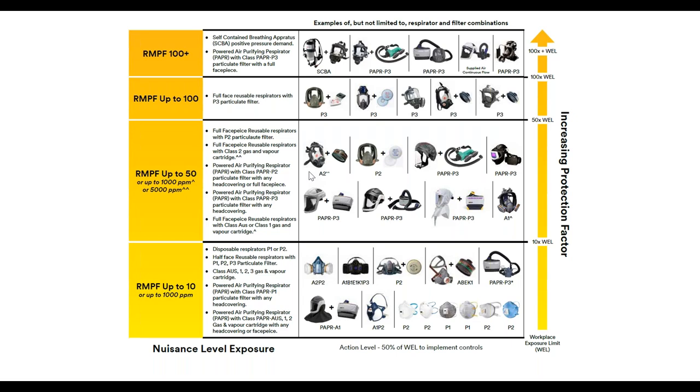Sometimes people see the P3 and think it's got to be the highest, but it depends what it's connected to. Is it a half face? Is it negative pressure? Full face? Positive pressure? So when you're looking at these different combinations, that's what they're factoring in.